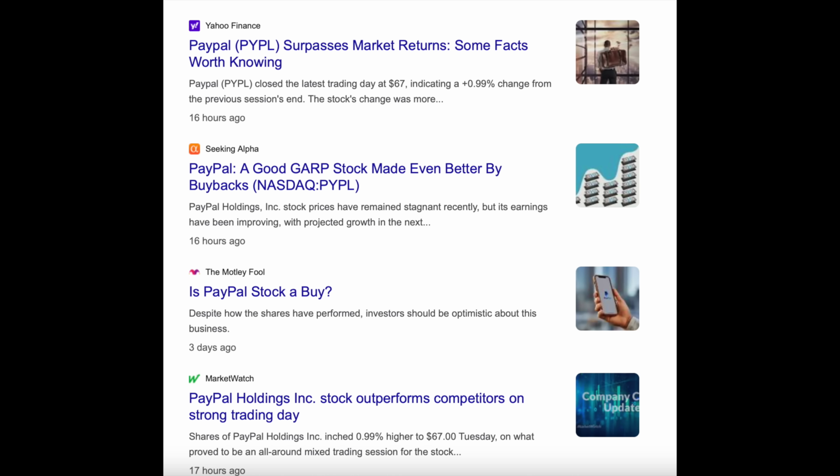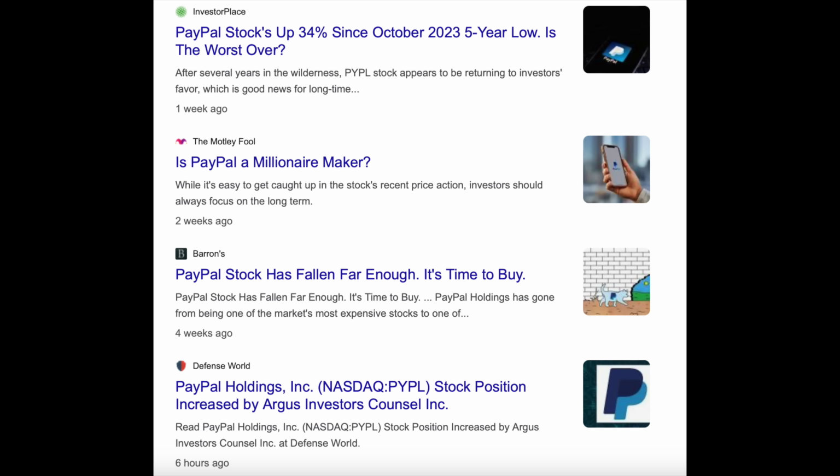Boy, it's been forever since we heard that one. "PayPal stock's up 34% since October 2023 5-year low. Is the worst over?" "Is PayPal a millionaire maker?" We've got folks that bullish on it now. "PayPal stock has fallen far enough. It's time to buy." "PayPal stock position increased by Argus Investors Council." Again, that's just right off the top there. I didn't cherry pick those or anything else. I just read them to you in order right off the Google search.